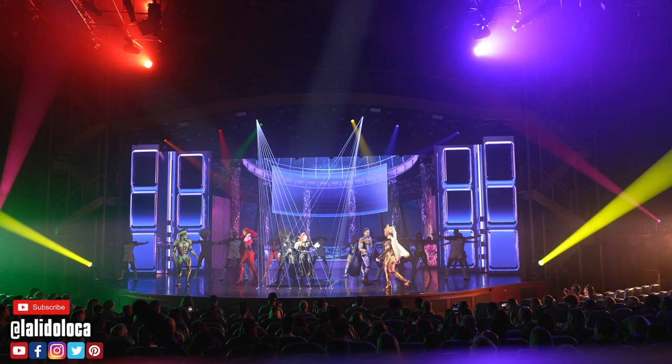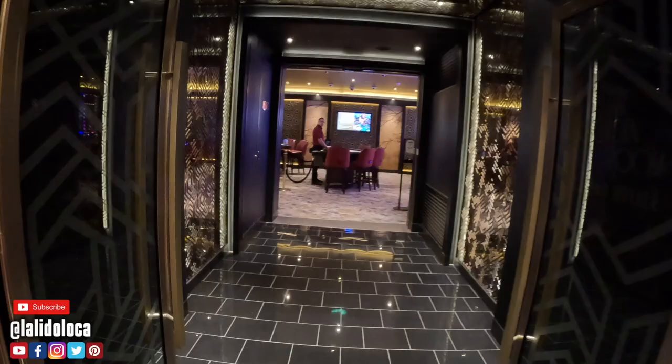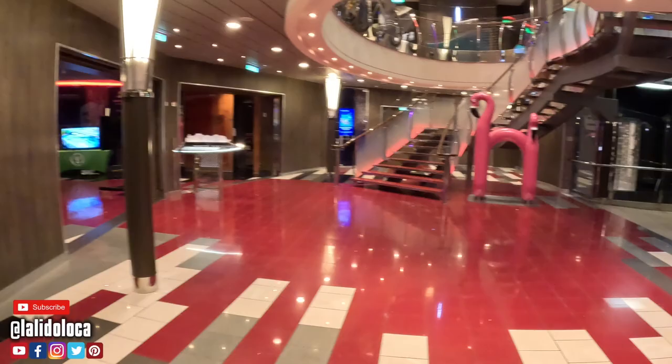Entertainment here on deck 4. This is the golden room for Casino Royale. I think it's a high limit room. You guys doing good? I think we can film the casino, so I don't want to bother them too much. Flamingos. I didn't know the casino was open, but maybe because we're here at Coco Cay.